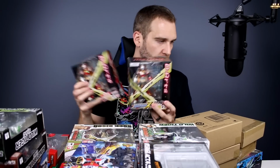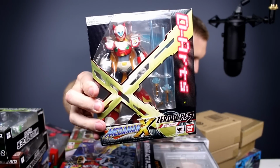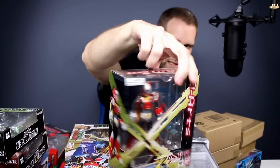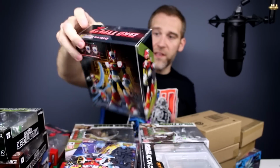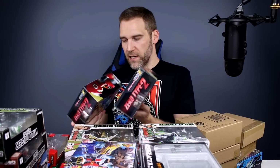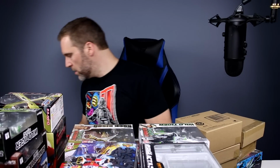Alright, I don't know why I have two of them. I might end up selling one. I'll have to look into that. But here's Zero Type 2. Notice the square shoulder pads with the red trim on them. That's the version that they repainted for the black Zero, which is accurate, so that's good. I think the reason I have two is I have the original release, and then I also have the reissue. So if I'm right about that, I think I am, you should be able to track down Zero Type 2 fairly easily because they reissued it not that long ago. Yeah, I think that's what happened. I could be wrong. There's a lot of toy knowledge in here, and a lot of it is just gone.